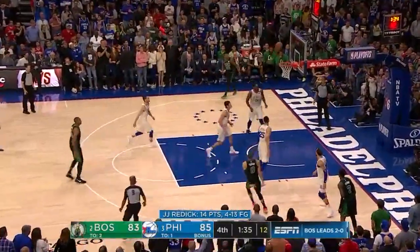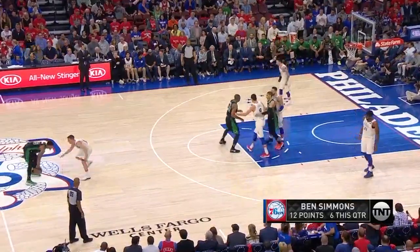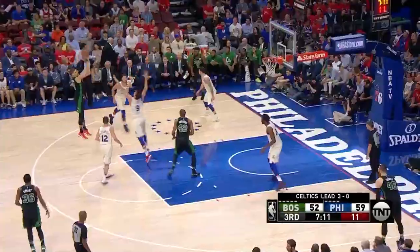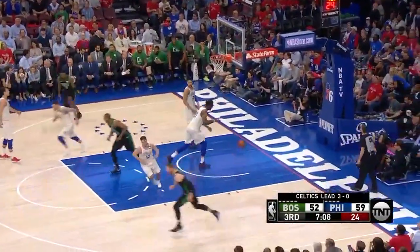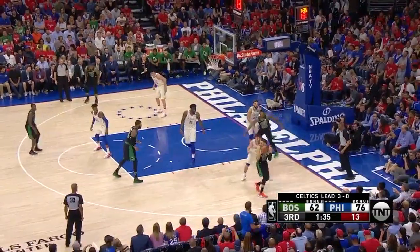Here's Tatum trying to answer. He does, the rookie out of Duke. This does feel like it's all working from the inside out. Tatum steps in for a 2, and he's got a sweet mid-range game. Moving from side to side. They're stagnant on their offensive end right now.